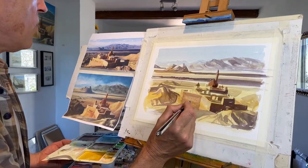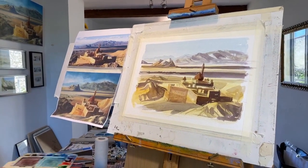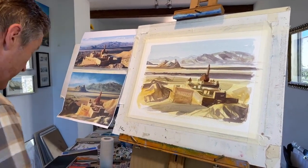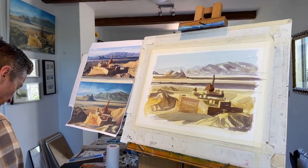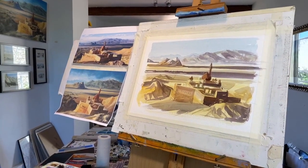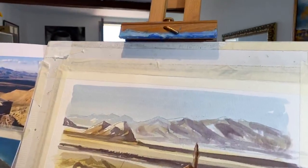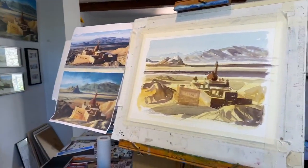Is there any more little white bits? No. Oh, what's this? Bit of stonework. But no, okay, I think that's quite close. So what I'll do, I'll take a smaller brush. This is now a bit smaller. I'm going to dab some windows in. Is that dry? Yeah, good question. No, it looks a bit... Nice one.